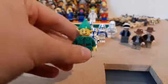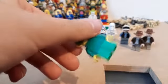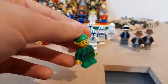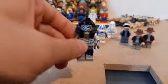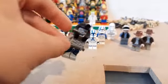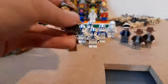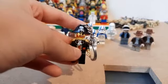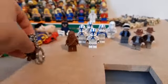Oh, here we have the elf from like Sirius something, I don't know. The green looks slightly off on my camera. That happens. I don't know what's wrong with it. I have to fix that. This is one of those mummies from like Pharaoh's Quest that you got in like that 10 euro set. Couldn't care less. We got a keychain next, if that really qualifies as a figure. It's that pirate from like 2013. It's like a pirate team.